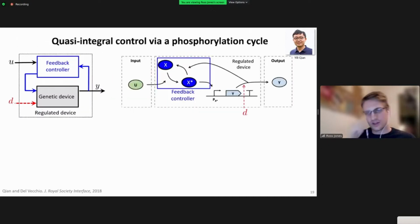And what they came upon as a good way of doing this, and in Yuli's paper, he looked at a couple different examples of systems. So the one that we decided to implement was this one, so I'll talk about it here, was phosphorylation reactions. So phosphorylation is a mechanism, for those that aren't familiar, in cells where proteins can be modified with a phospho or a phosphate group. And the effect of this is usually to modulate the functional activity of the protein.